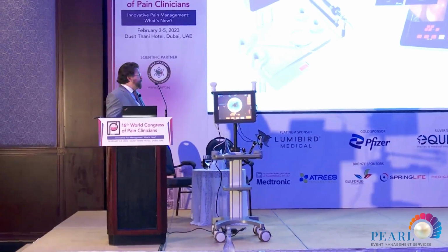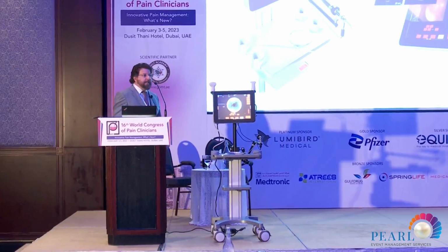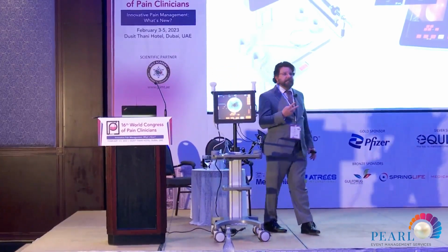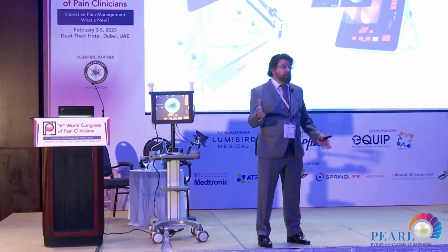Obviously, we need to know what happened with the 7-star scope. It's the new fusion of the two images: one specific micro camera and ultrasound.